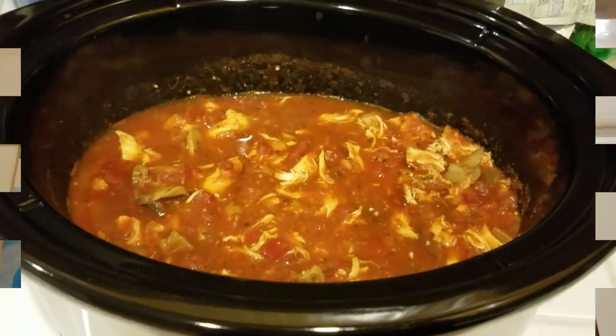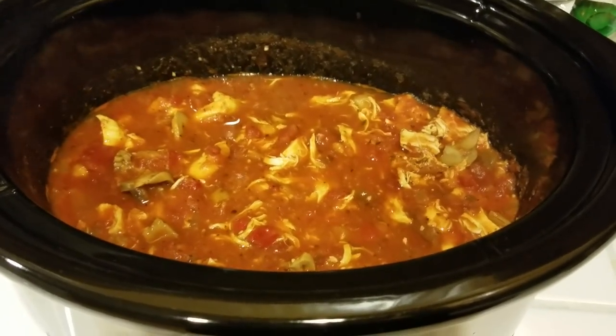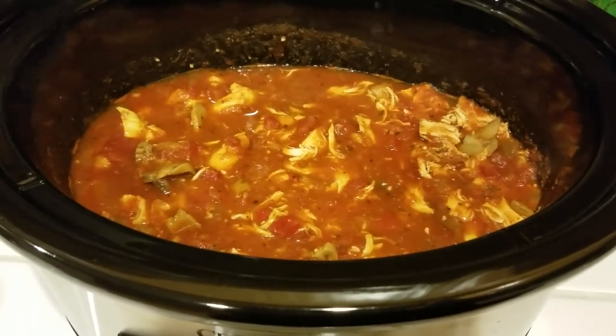Okay, so I am now getting dinner together, and this is the chicken cacciatore that I put in the crock pot earlier. It's actually cooked for about 6 hours.